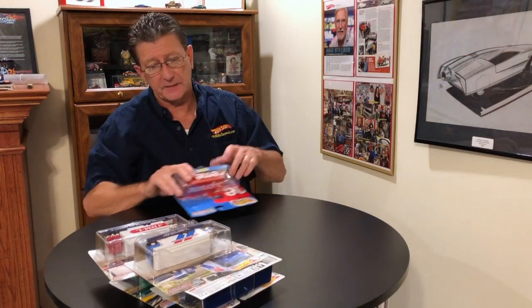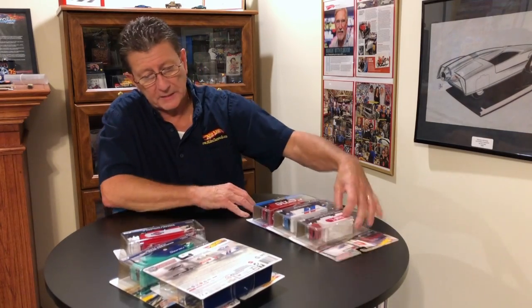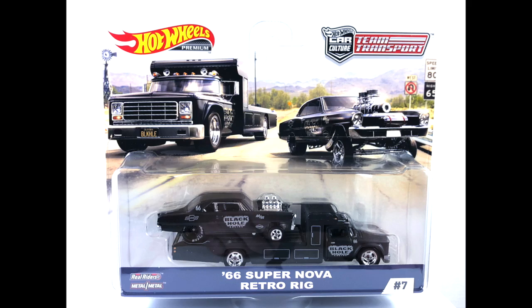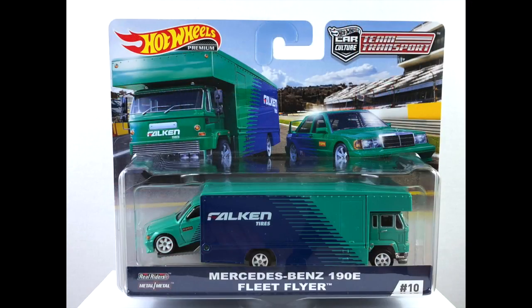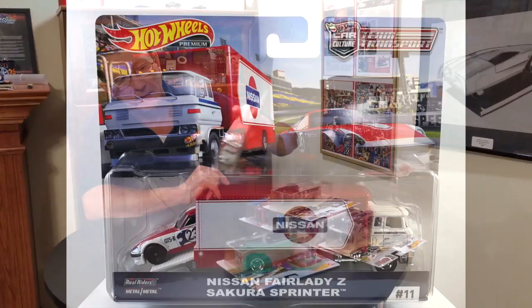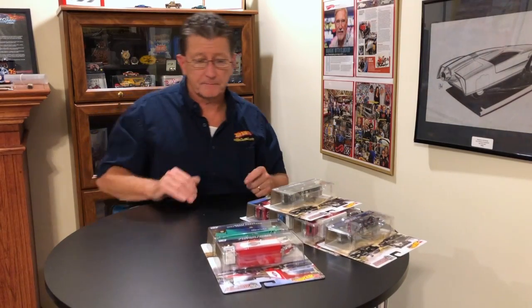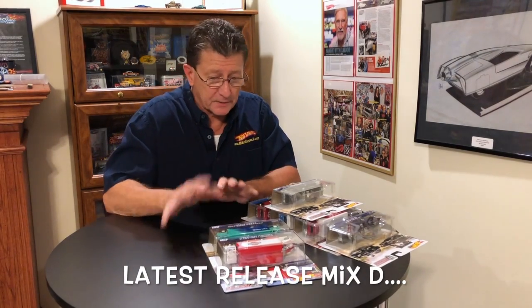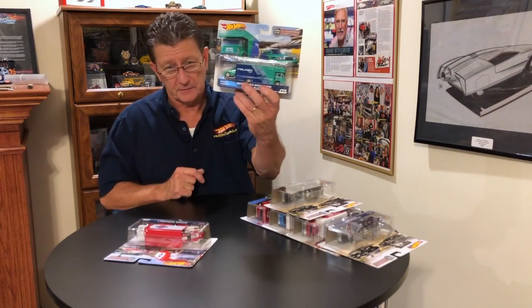So here you have the latest releases on the Team Transports, which is the 66 Supernova, again, that was done in the earlier release, the Mercedes-Benz 190E, and the Nissan Fairlady Z. And those are all in the latest release. There are 4 in a case, and with this case, it came with actually 2 of the Falken one.